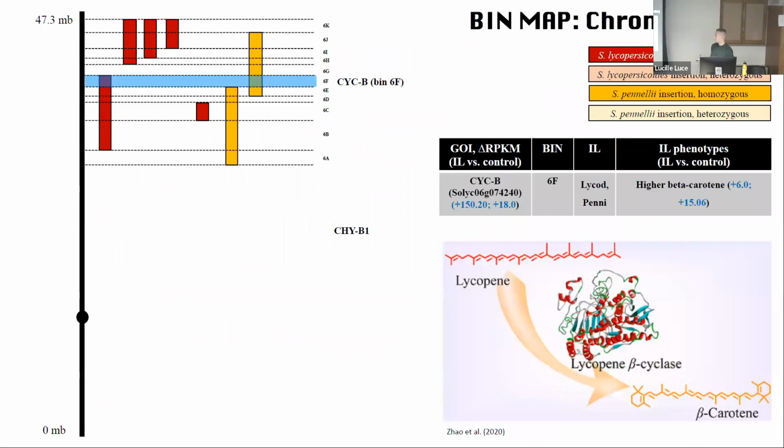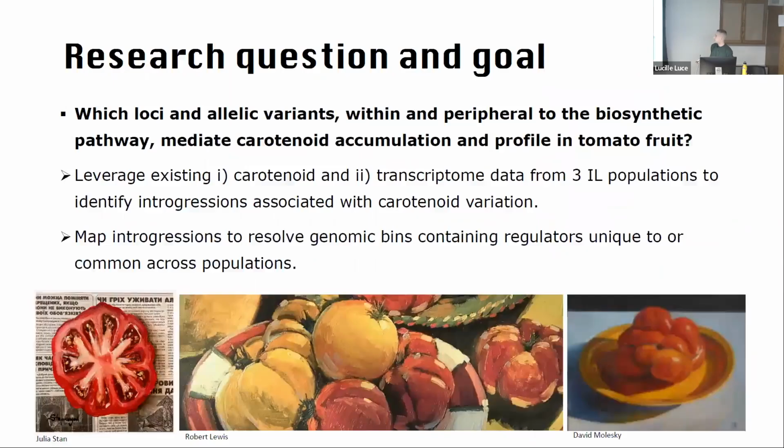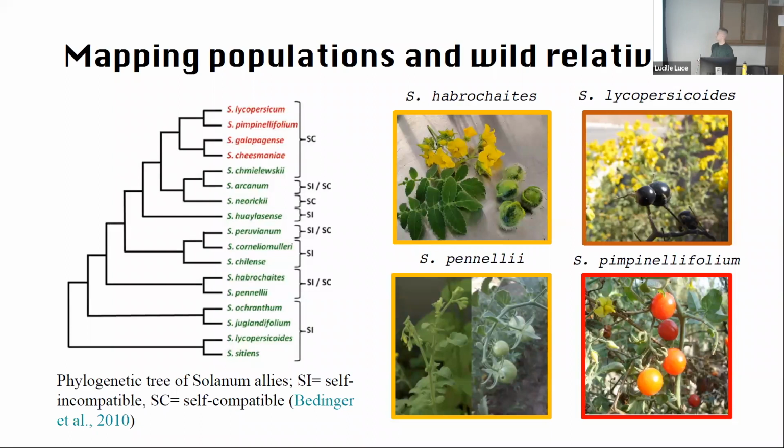I'm going in the opposite direction here. Bear with me, everybody. Spoiler alert. Okay, here's my laser.